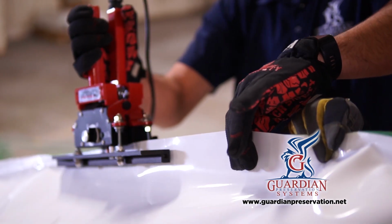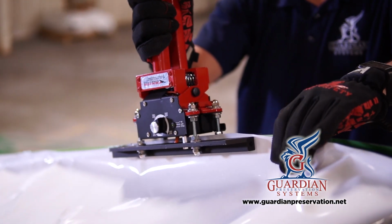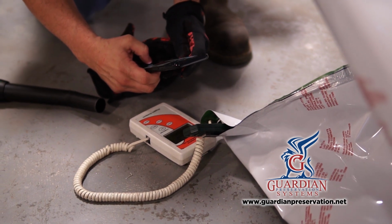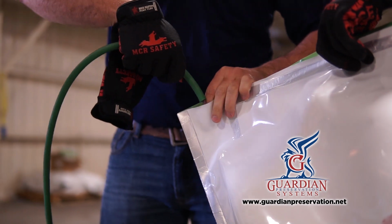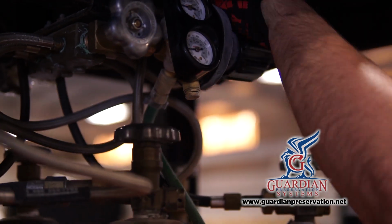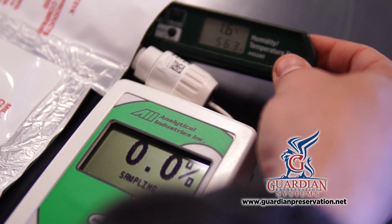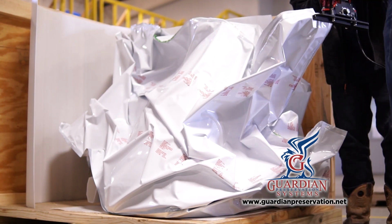How long does the material actually protect what you're putting inside of it? It's indefinite. Once this item's stored and created, as you see in the process we're about to do here, there's really no time limit to it. Basically what we'll do is purge the inside of this bag with nitrogen. And at that point, we use our meters and sensors to detect how much moisture is left inside. Once we find an acceptable level, we'll go ahead and vacuum seal that equipment. Basically at that point it's preserved.